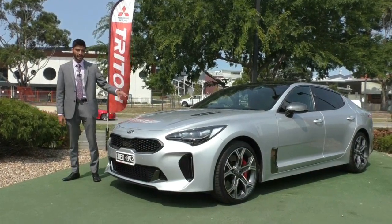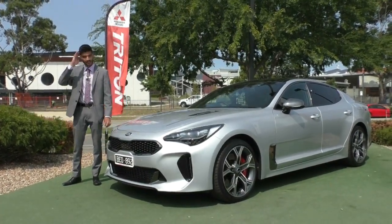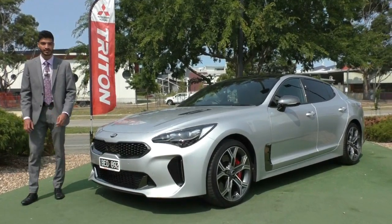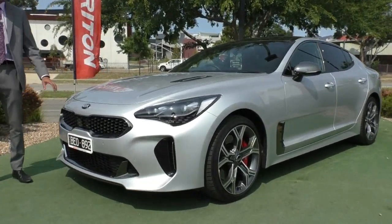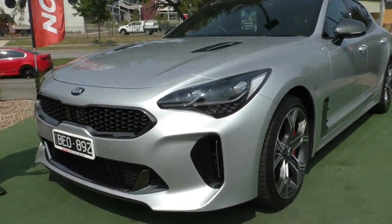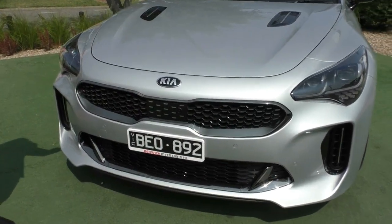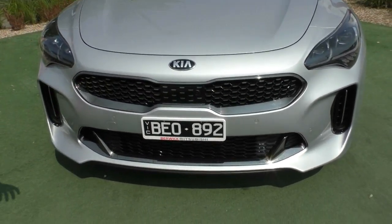So this is the 2018 Kia Stinger GT. Now this car is a beautiful work of art. It's got so many little features and details in the actual car that make this such an exceptional car. Now it's not a car that you would expect Kia to create, but it is a car that only Kia can make. Now just take a look at this beautiful front end.